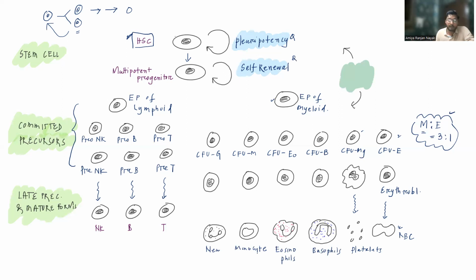So basically, the colony forming units for granulocytes will produce the myeloblast, which through various steps will give rise to the neutrophils. Monoblast will give rise to monocytes. Eosinophiloblast will give rise to the eosinophils, and basophiloblast will give rise to the basophils.